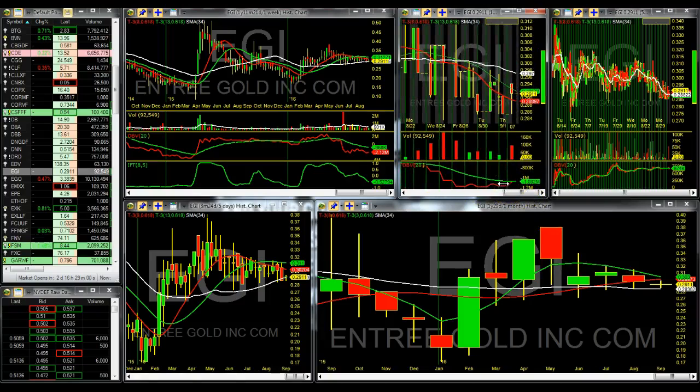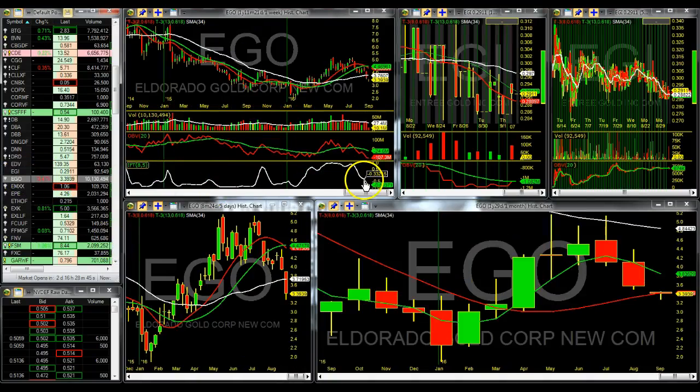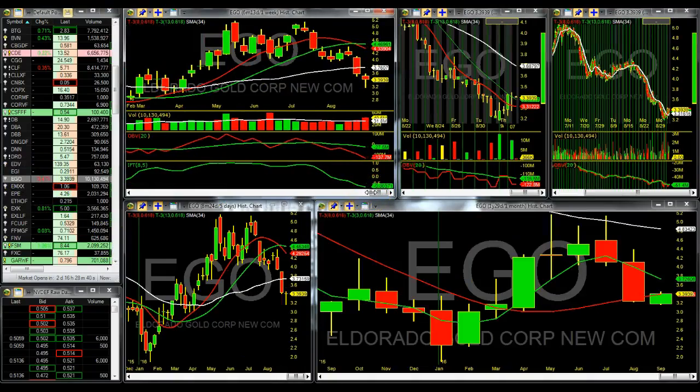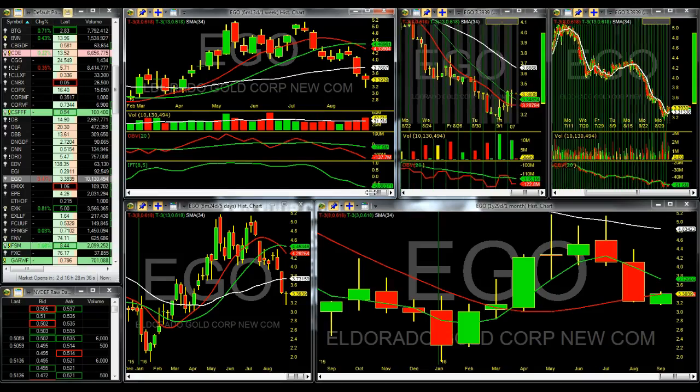Nice hammer on the 5-hour. Let's see what happens. I like this pattern across. It's like a stair-step bullish retracement back into support. So it looks nice. Nice tight pattern there. That's EGI. EGO is having some trouble. Look at that. Broke below our SMA 34. Needs to get back across. So nothing to see here.